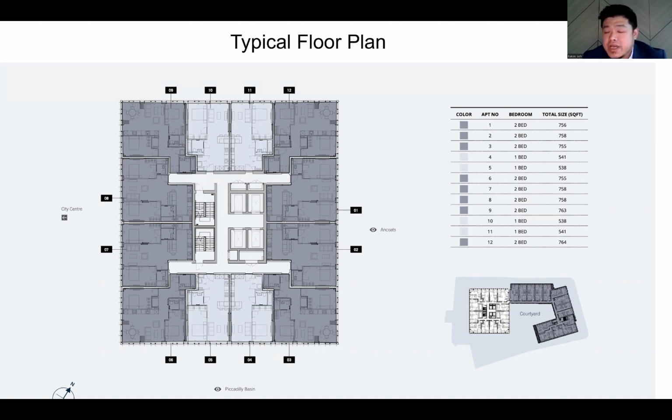Now, most apartments would have a good view. Some are facing the shopping district, some are facing the city center, some are facing the Piccadilly Basin, as well as some facing the courtyard area. So for those who are interested to find out more, do get in touch with us after, and we can share these details with you on a one-to-one consultation.